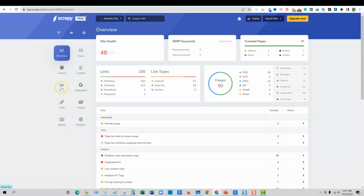Content, where were we at? So they changed it to SERP, and that makes sense. I think that they changed it because there's confusion. Keywords is kind of related to keyword research. This isn't a keyword research tool from what I'm seeing. It is a complete on-page SEO analysis tool, which is great.